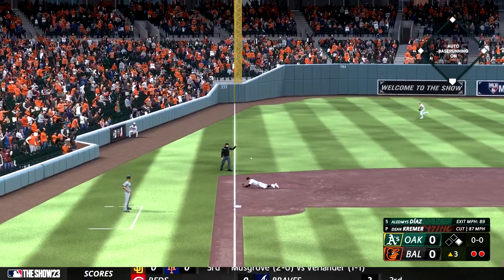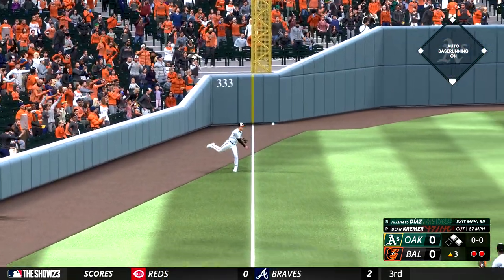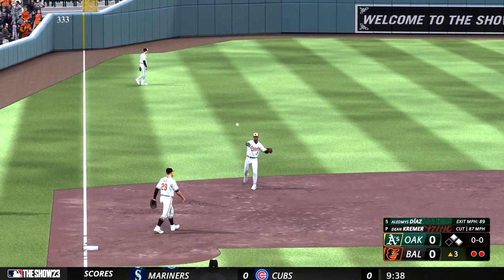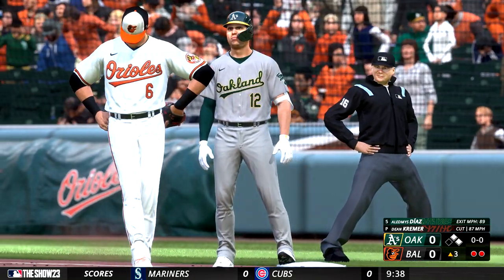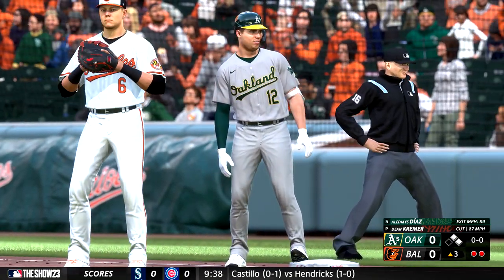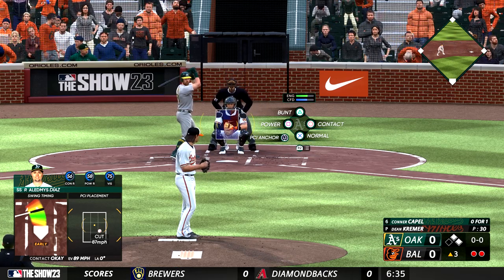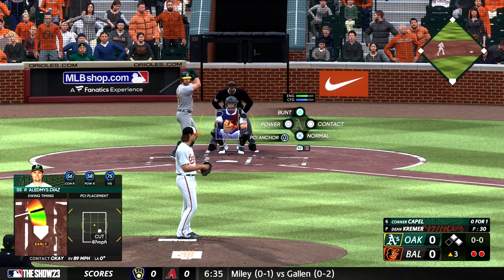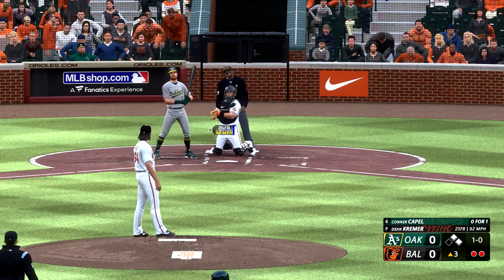On the ground to the left, and it finds its way through for a hit. So that's two straight two-out hits. Man, he just absolutely turned on that one, ripped it down the line. Nice job of staying in his mechanics. And now the right fielder, Connor Capel. He's 0 for 1. That's inside, and that's ball one.